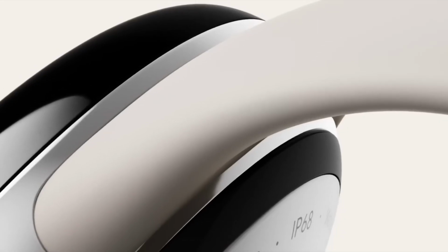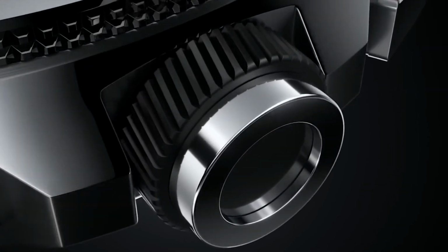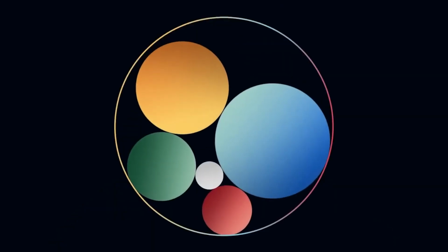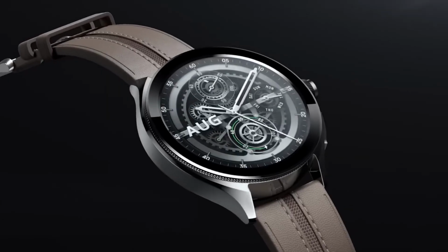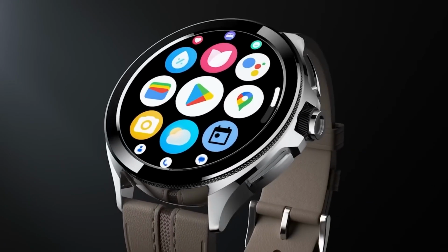Next is Xiaomi Watch 2 Pro. In September, Xiaomi showed the Xiaomi Watch 2 Pro, which runs on Wear OS. This means that you can install applications on them, and these are real and full-fledged smartwatches.